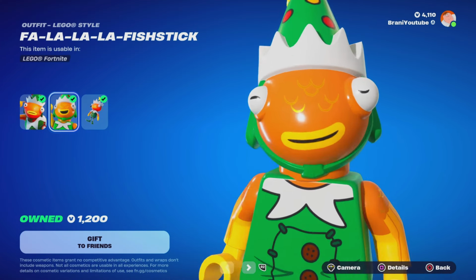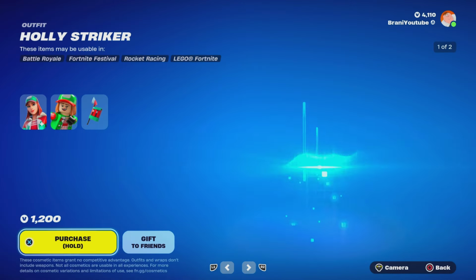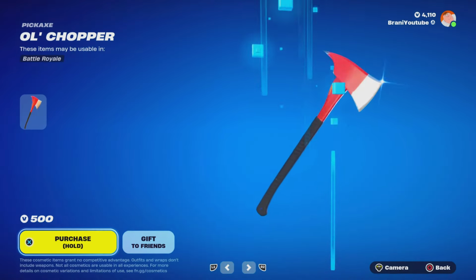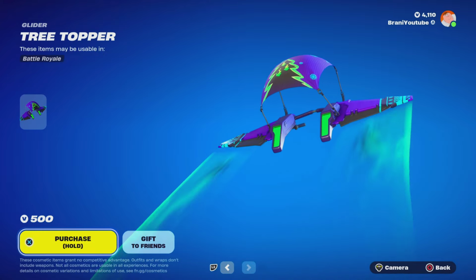Over here, we got the Fortnite. Look how cute that looks. We got the Lego Festival Falalala fish stick skin. We got this skin, that looks cool. Look at her hat on Lego, that looks amazing. We got the pickaxe right here. We got the minty glider here, that looks amazing.